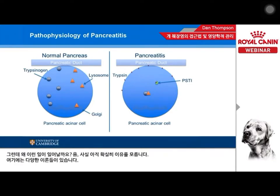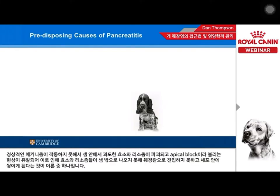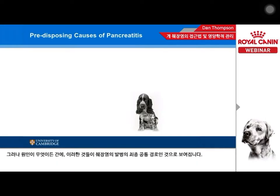But why does this happen? Well, the honest answer is that we still don't know for sure. There are various theories. These include failure of the normal mechanisms of breakdown of the excess enzymes and lysosome within the acini, leading to buildup, or development of what's called an apical block, whereby the enzymes and the lysosomes can't cross out of the acini into the pancreatic duct and therefore build up within the cell. But whatever the cause, this does appear to be the final common pathway in the development of pancreatitis.